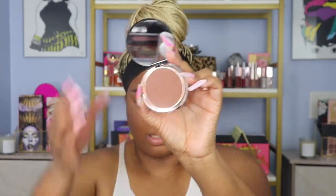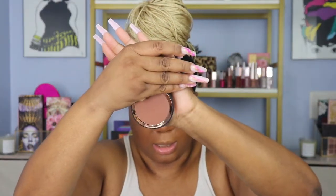I'm going to go in with the Mented bronzers and this is in the shade Yacht Life. Ooh, let me open it for you guys so you can see. And this is a really, really gorgeous color.